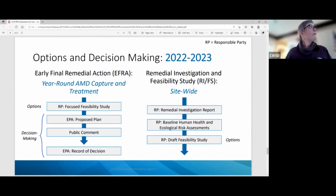So on the horizon, we have options to look at and decision making, and it's split here into two columns. Over on the left, this is called an early final remedial action. And what this is focused on is year-round capture now of that acid mine drainage, the mine impacted water. So remember all those results, it looks great except for that seasonal flux. So this set of options and decision-making that we have coming up is meant to address that.